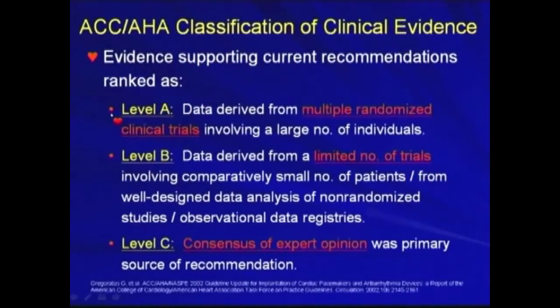Again, when concerning the evidence, there is level A, level B, or level C evidence. Level A evidence is the best. It is data derived from multiple randomized clinical trials involving a large number of patients. Level B evidence means data derived from a limited number of trials. And for level C, a consensus of expert opinion was the primary source of recommendation.